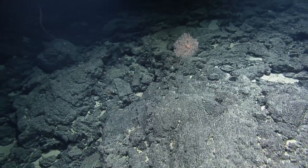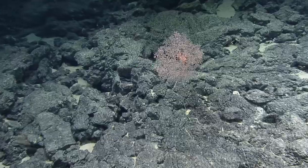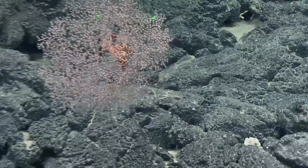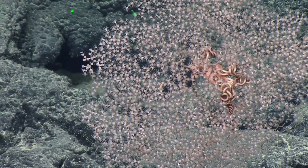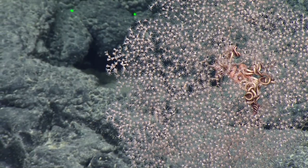Oh, that's another metallic worship. Those are some sort of my favorite. Sort of whip in the corner, too. Yeah. With their obligate brittle star, which is so amazing. Such dainty little polyps. Right. Oh, that's beautiful. Thanks.